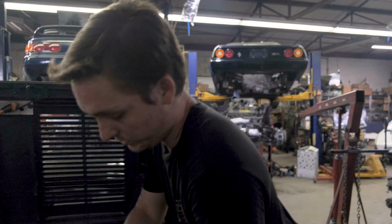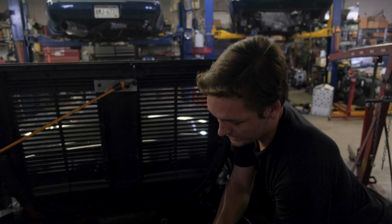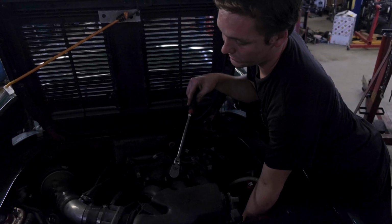What we're replacing is this cap on the end of the manifold, and you could probably get it off without pulling the manifold off of the car, but it's so quick to pull the manifold off of the 2GR that we've just been pulling them off. And I'm still kind of getting the hang of it. The cap can be a bit tricky to get off, the old one, but it absolutely could be done in the car.